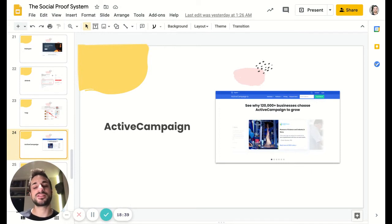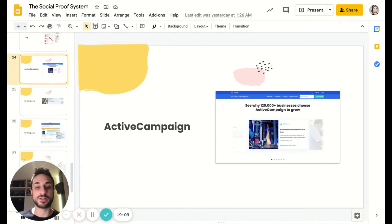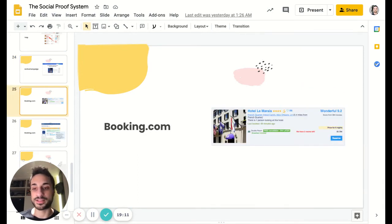Another example is ActiveCampaign. ActiveCampaign is a popular software for email marketing and marketing automation. And of course, they understand that in order to get people on board and start using the product, they need to show them two things. The first one is that a lot of businesses are using the product, and two, these businesses are having a great experience and having great success with the product. This is why they feature the total number of businesses using ActiveCampaign on their homepage, and of course, case studies along that, so that people can actually see for themselves how good ActiveCampaign actually is.